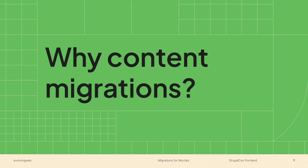So why is that important? Well, we're here talking about content migrations. So we've done a lot of migrations. And so basically, we just want to share a bit about how we do that. I did mention earlier, I am a developer, but not much of a Drupal developer these days. So my involvement in these projects is a bit different. Like I was saying, more on the planning side of things. I don't really get too much into code.